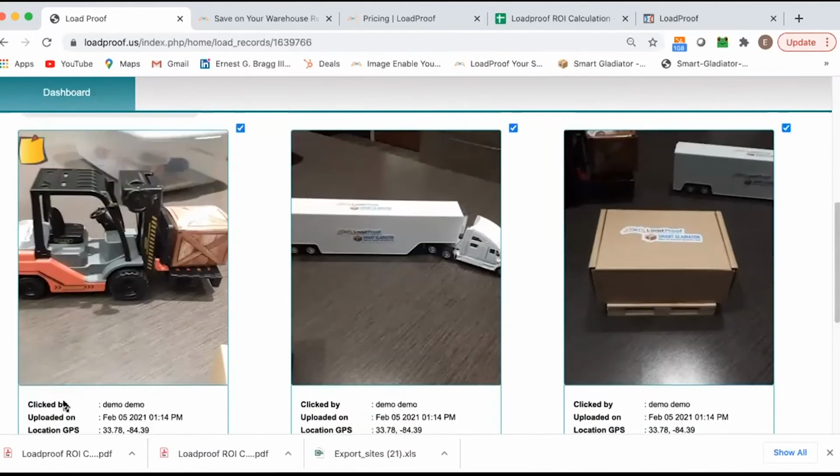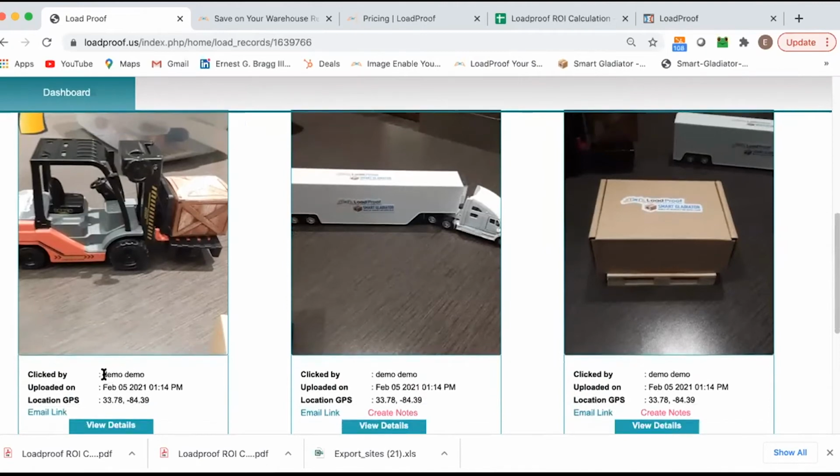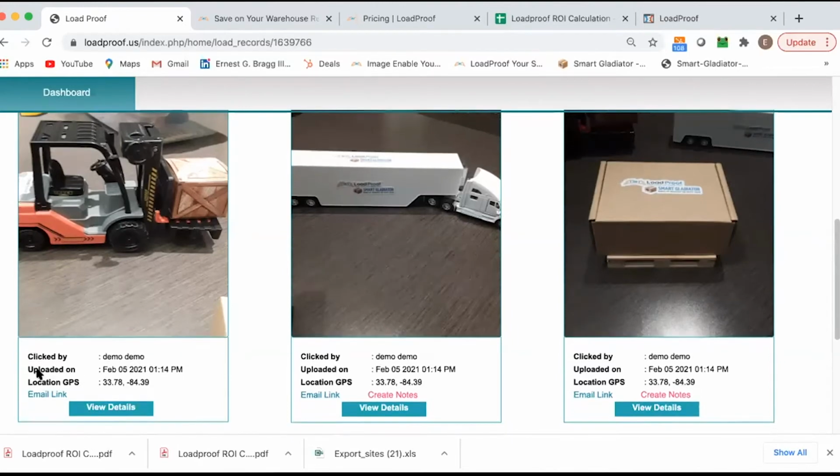So, here we're in the demo account, so it just says demo, but this would be the person's name that uploaded the record. That person that worked on that order. So if there's an issue with that shipment, you could go to that person and ask them what happened. Use that as a training opportunity to avoid that situation again in the future. Very important piece.